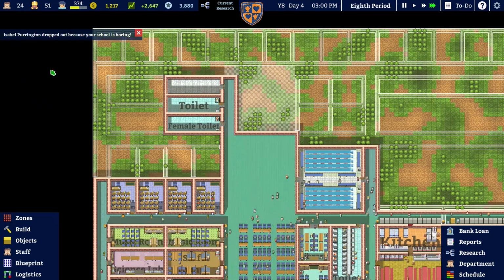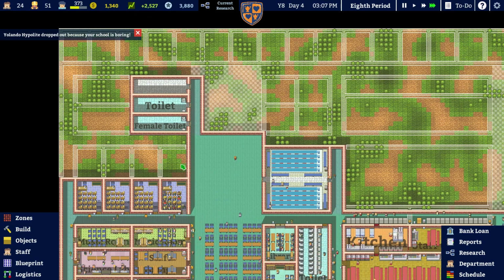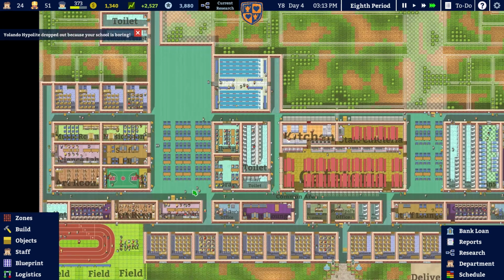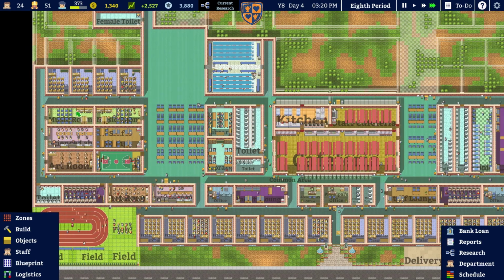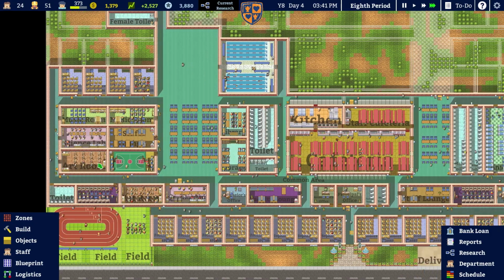Oh no, the fantastically named Isabel Purrington, that's a brilliant name, has dropped out because the school is boring. I mean, I don't know how to make it more fun. How can you make it a more fun school? I don't really know what you need to do. We've got plenty of rooms. We've got science rooms where you get to play with the volatile chemicals and Bunsen burners. Music rooms where you can go and bash a piano a bit and try and make some music. Art rooms, go and draw some potentially obscene pictures or draw some insulting pictures of teachers or whatever.